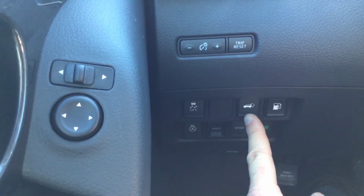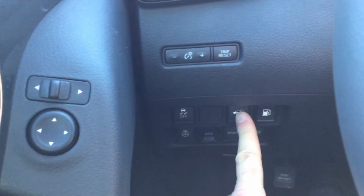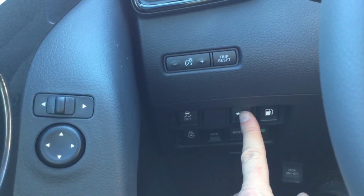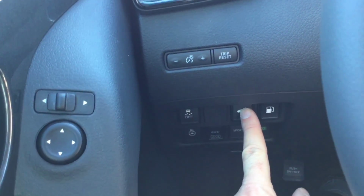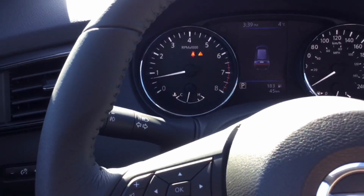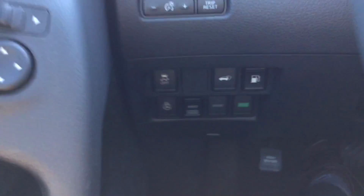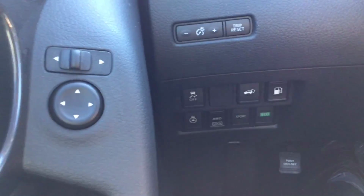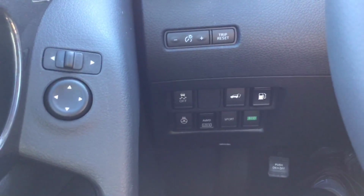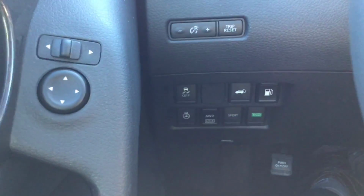This button is for our power liftgate. So if I push and hold that for 2 seconds, there's some beeping outside the vehicle and the hatch opens up. To close it again, I simply push and hold for 2 more seconds. More beeping outside the vehicle and the hatch closes. And we see up here on the dash that it tells me my hatch is open. And now it's closed. So that is your trunk release for that. We've got our gas tank release. The gas tank is on the passenger side of the vehicle, and simply pushing that will unlatch the hatch on it.